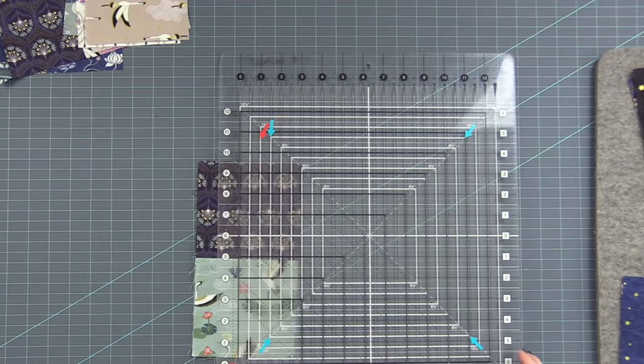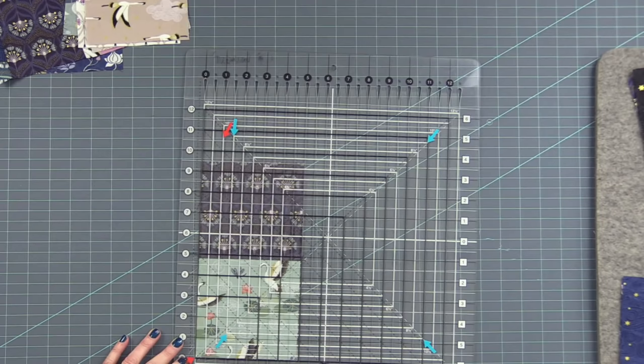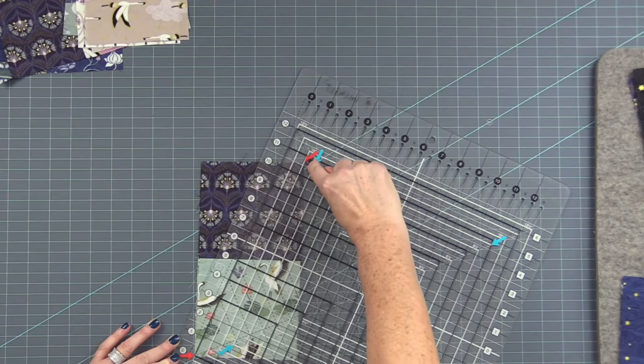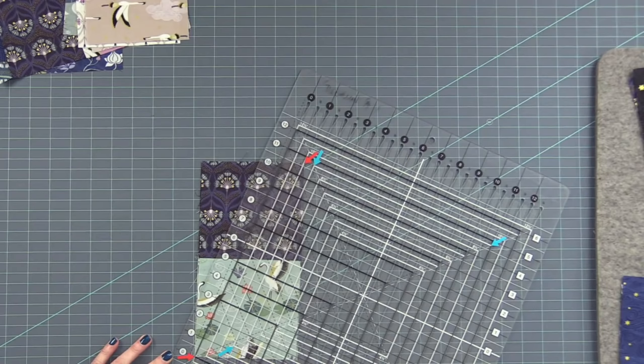So in the pattern, I tell you to lay the ruler here so that the edges of the unit are aligned with the zero slit and the zero line on the bottom. So then we're just going to keep this corner in place and twist the ruler clockwise until the top right corner of the unit hits that 1-inch slit. And because I just put my sticker there, I know I can just line up the two opposite corners of the units with my arrows. So it really speeds up the process on laying this the right way.